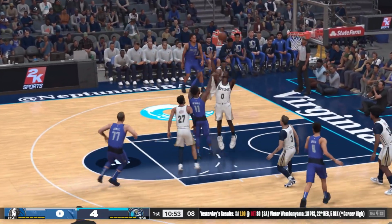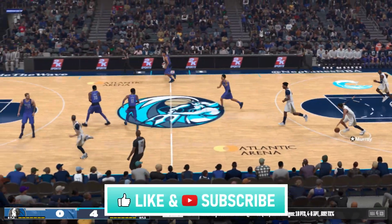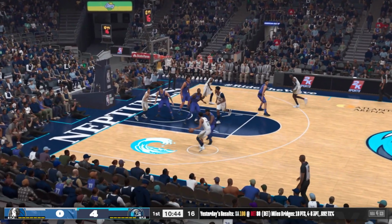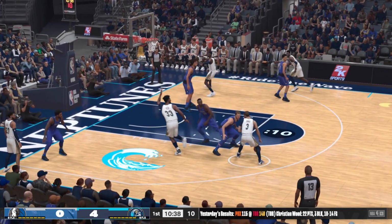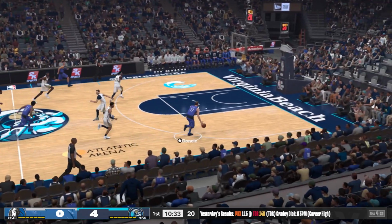Kyrie off the screen again. Spots up and missed again. Take the stop. So far, he's not been as good as Devin Booker was in that game against the Suns, because I didn't show all his highlights, but he had like 25 or something in the first half. It was absolutely absurd. And I want to avoid that today.